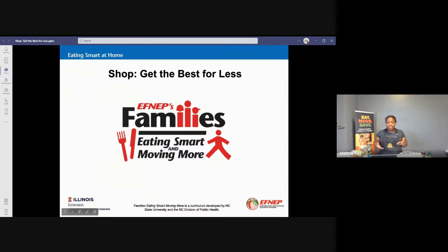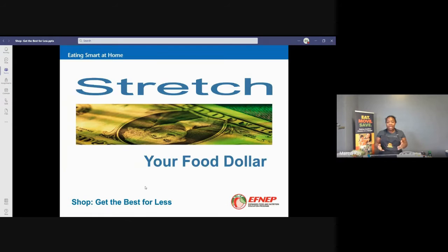All right, so shop, get the best for less. What this lesson is about is going to the grocery store and not spending an excessive amount of money. We've all done it. We went to Walmart going in for one thing, came out with $200 of groceries or extra unnecessary stuff that we did not need. Or Target. If you go to Target, usually it's about $300, but I'm not gonna go there.